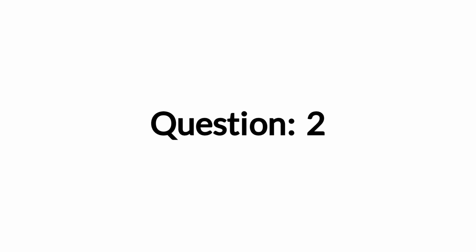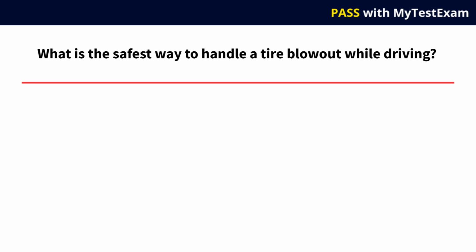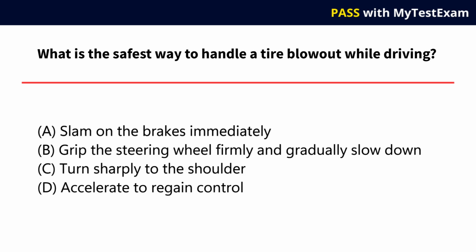Question 2. What is the safest way to handle a tire blowout while driving? A. Slam on the brakes immediately. B. Grip the steering wheel firmly and gradually slow down. C. Turn sharply to the shoulder. D. Accelerate to regain control.